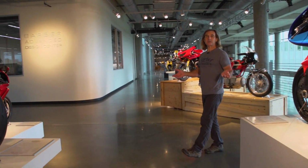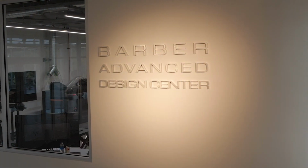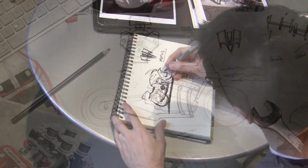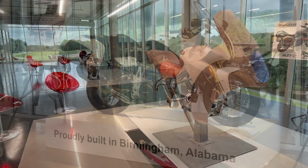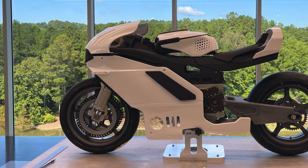We will walk past some of the world's most iconic motorcycle designs and stop, perhaps to reflect for a moment, outside the Advanced Design Center on the Motus MST-V, a motorcycle that was envisioned, drawn, and produced right here in Birmingham, Alabama. Here we will learn how the Design Center came to be, its intended purpose, and how we can interact with it going forward.